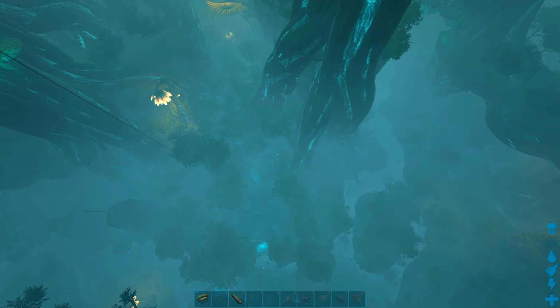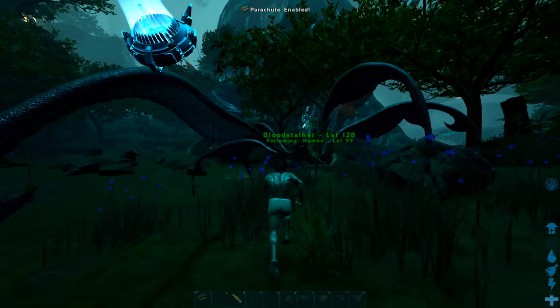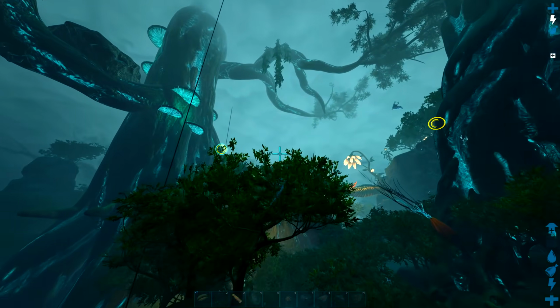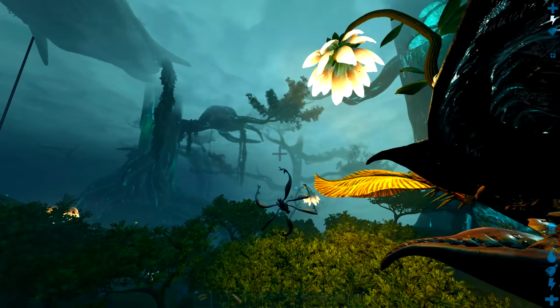Oh, nice. Level 100. Turned out to be a level 128. That would do me absolutely fine. Let's go over, get myself a little bit of a basic setup going, get myself my basic kit and all that kind of thing. And then hopefully we'll be able to go to another map, set up that, well, the boat obviously, or the raft.